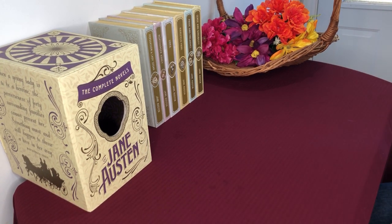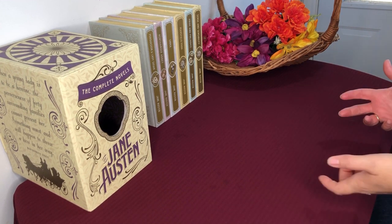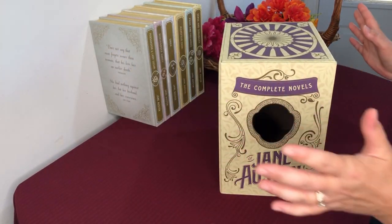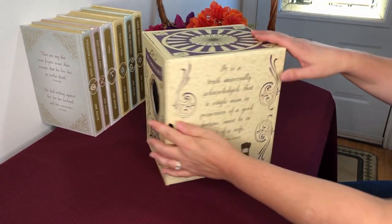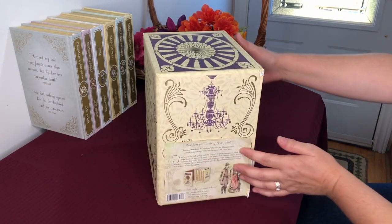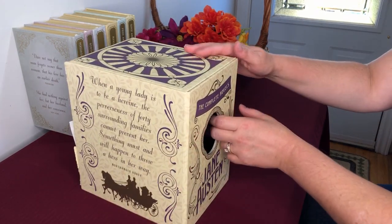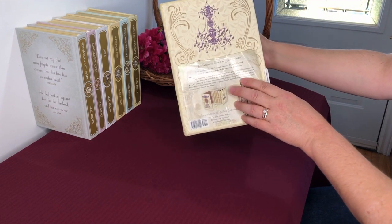It was the very first box set that I received. My wonderful husband bought it for me, and I have gotten so much enjoyment out of it that I'd like to take the opportunity to show it to you today. It comes in this box, The Complete Novels of Jane Austen. It's quite lovely, has a magnetic closure, and has a quote on each side. This is from Pride and Prejudice, and on the other side, there's Northanger Abbey. All of the books fit in here, and I'm not sure if you can see this sticker here, but it actually does have a picture of the set on it.